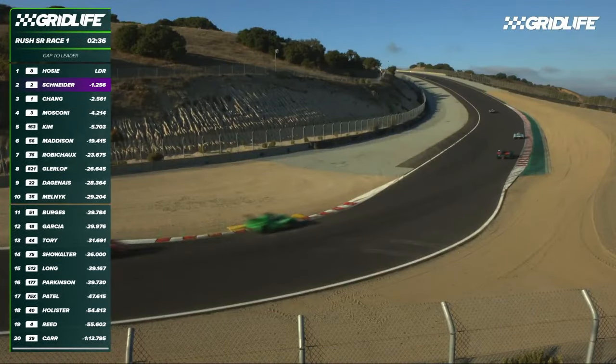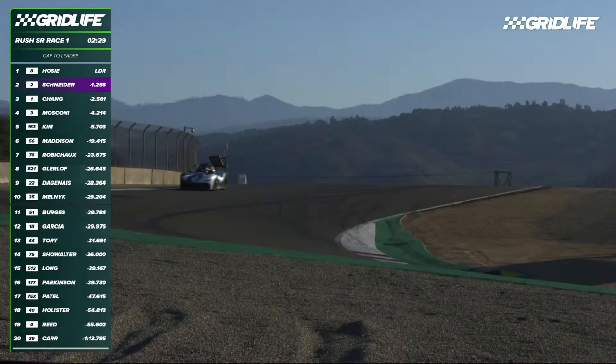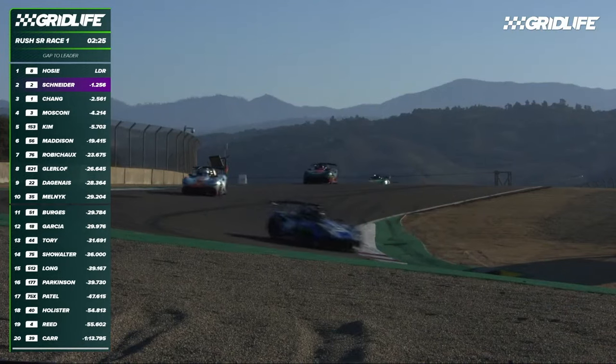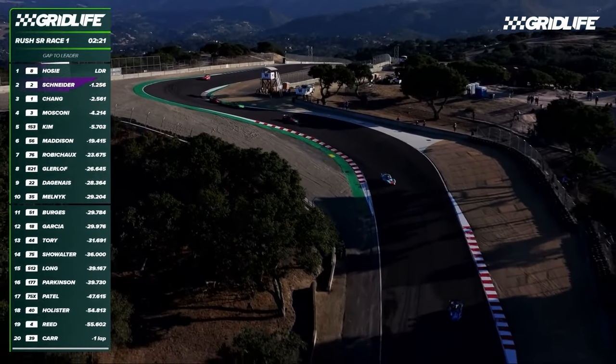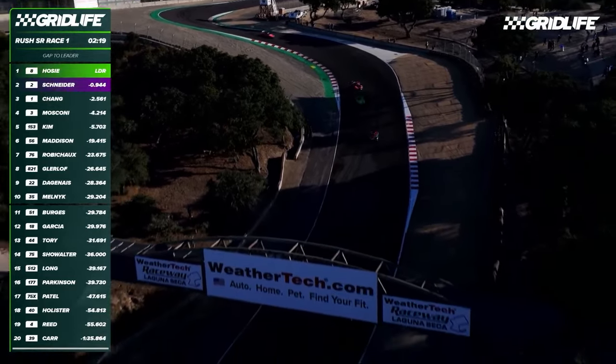But, yeah, right now Garcia got a great run through five, up through six. Don't know if he's going to be close enough, Kyle, to try anything up into the corkscrew, but, boy, he is showing intent. It's tough to make a pass in there, too. If you can get to the left, then you're just on the wrong side of the track for the rest of the downhill. So I don't know that it's a great overtaking opportunity.